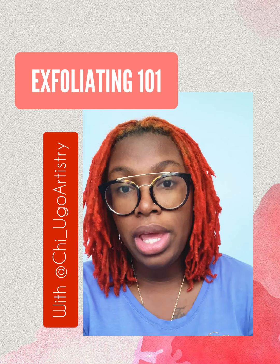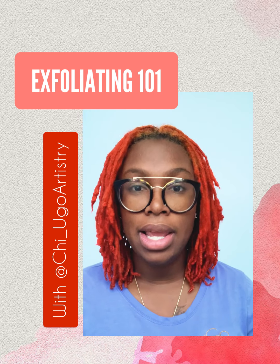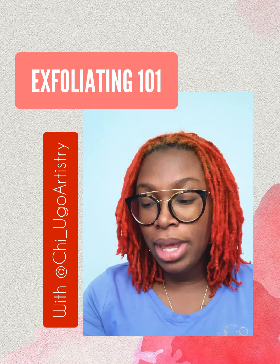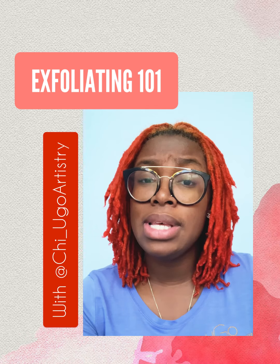So whenever you're not exfoliating, that hair is being trapped under layers and layers of dead skin, which is kind of gross. So you need to make sure you're exfoliating. Now, exfoliating comes in many different forms.